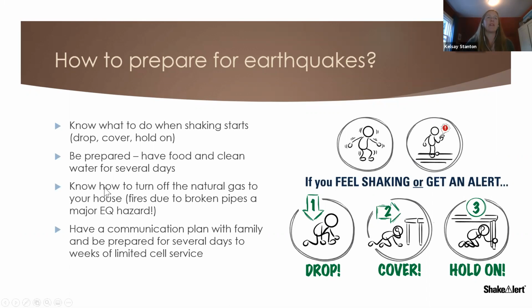This is, again, not something for Central and Eastern Washington, but knowing how to turn off the natural gas to your house and your neighbor's house is pretty important, because fires due to broken pipes are a major earthquake hazard all around the globe. And having a communication plan with your family and being prepared for several days to weeks of limited cell service is also crucial.